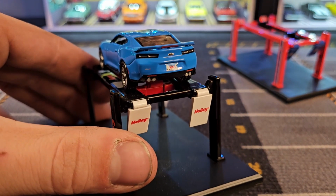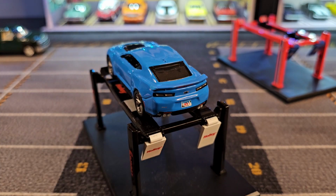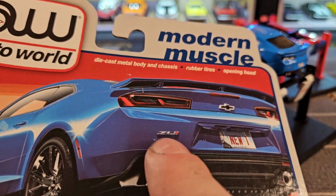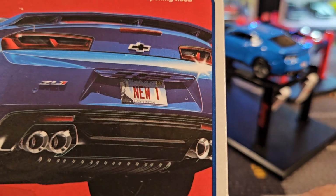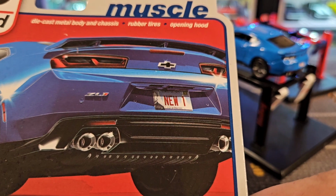The ZL1 badge is down on the bottom left of the bumper. I don't love that about the new model Camaros. The SS logo is down there too on the SS's. I wish they'd put it up here on the trunk or something, but... Oh, there's our license plate. It's an Illinois license plate on there.